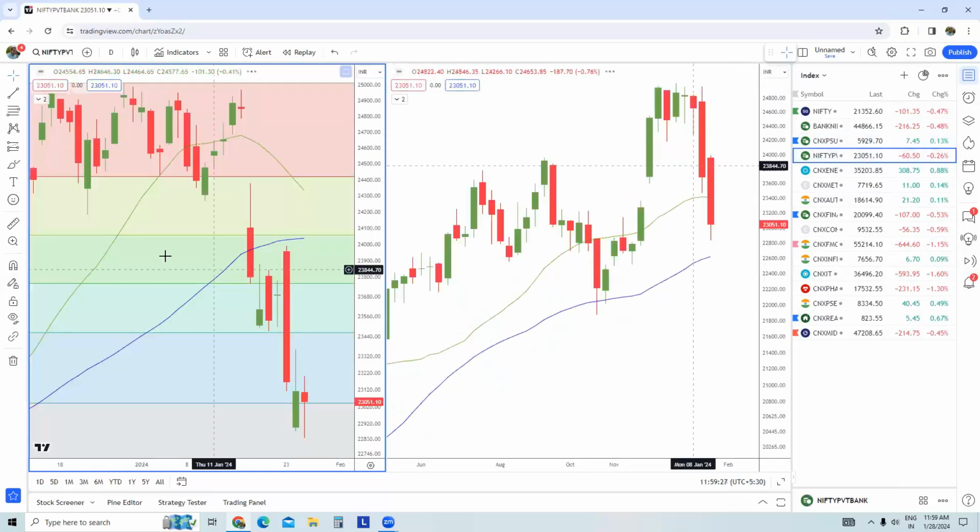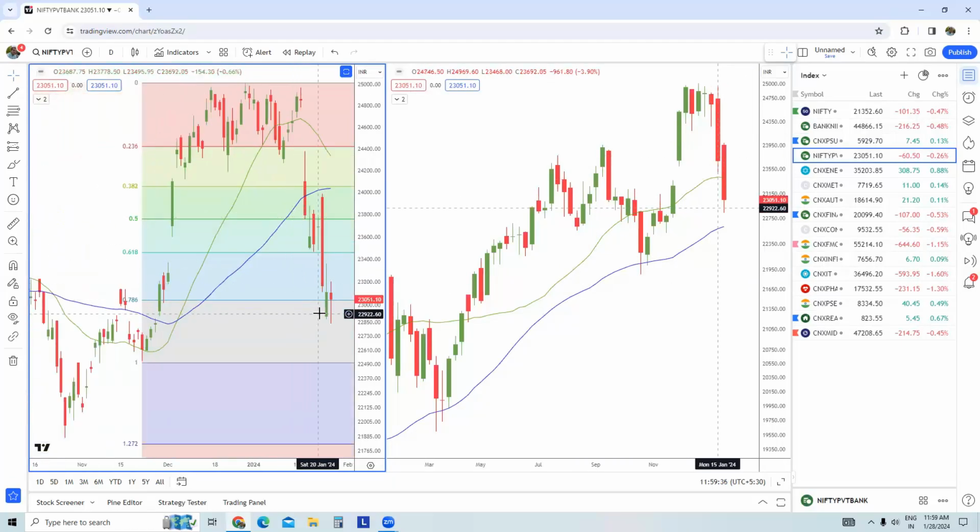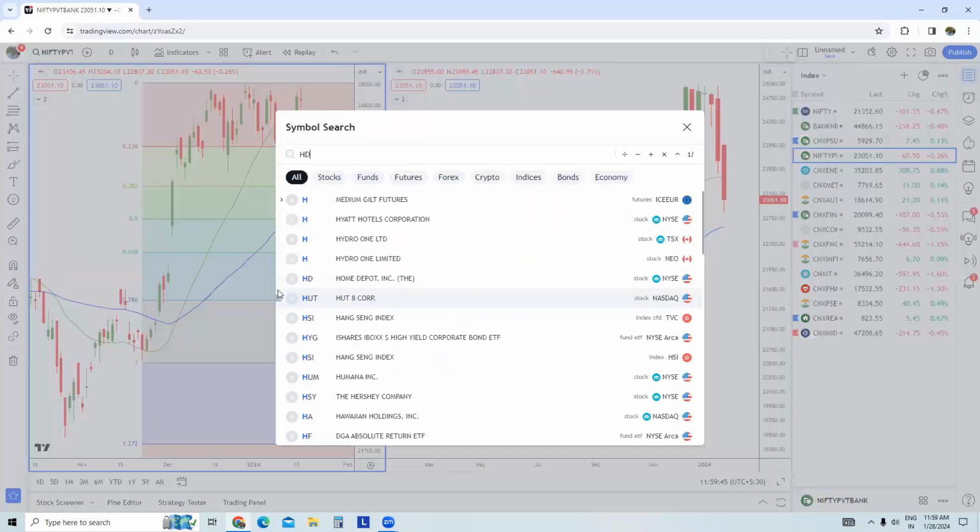Now looking at the private banking pack, yes, this particular sector is responsible for the entire market to come down. Now over here, again, we are trading at a decent support. We can see this 78.6% Fibonacci retracement. Yes, this is a decent support, not a very strong support, but yet it is one.